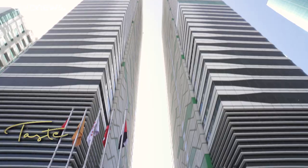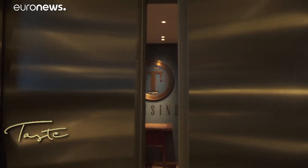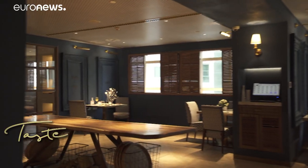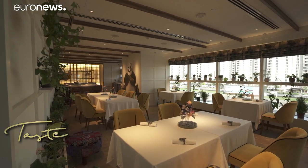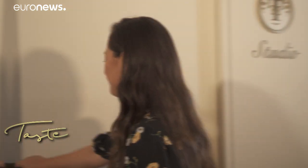A little restaurant in Dubai has been causing a big stir. Trèsind Studio is a 20-seat atelier hidden inside its mother restaurant, Trèsind at the Bocco Hotel, serving Indian tasting menus of up to 15 courses. I've come to meet executive chef Himanshu Saini to try one of his favourite signature dishes.